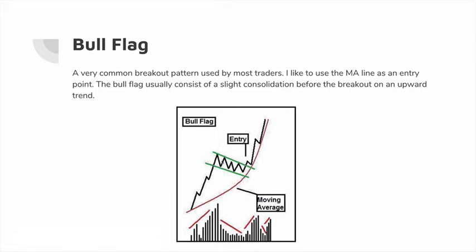Usually it is after a stock spikes from pre-market, and then there's a pullback, then it goes for the breakout, and then it consolidates for the next couple hours, and those are usually a downtime where the volume is trading lower. And then once it gets near the moving average line, I like to get in and go for the second breakout.